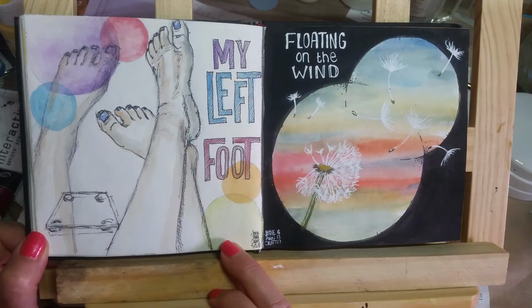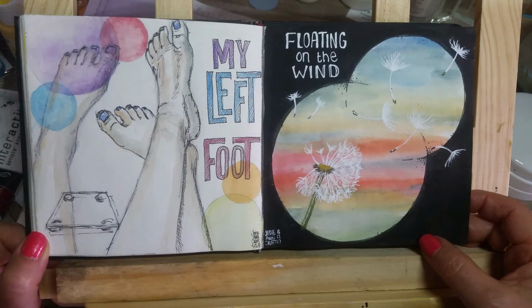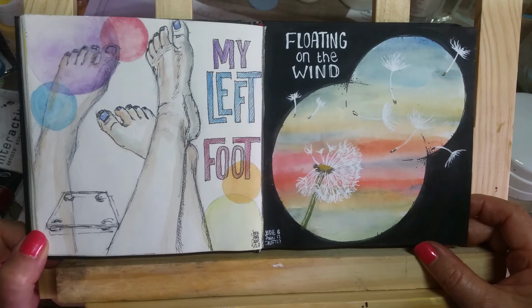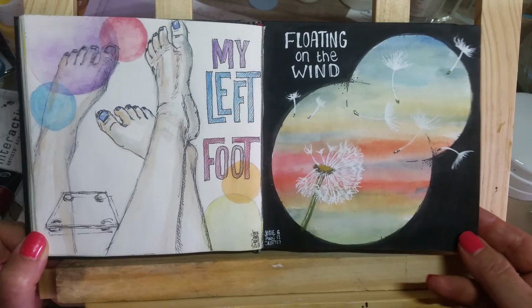Left, I think, was the prompt for this one. So I've drawn my left foot. So no, I do not have 3 legs. Floating was this one. So I tried to give that idea of like dandelion, floaty, fairy things.